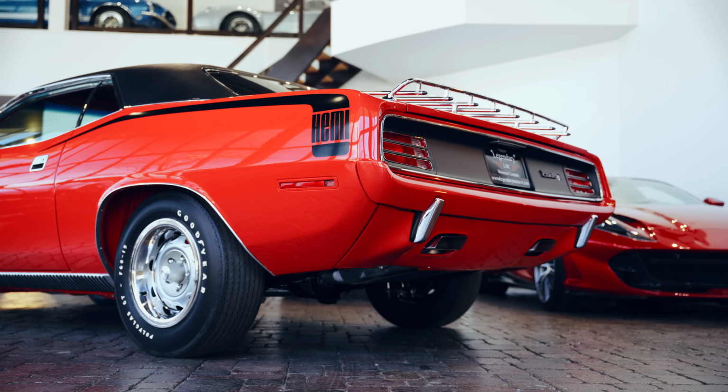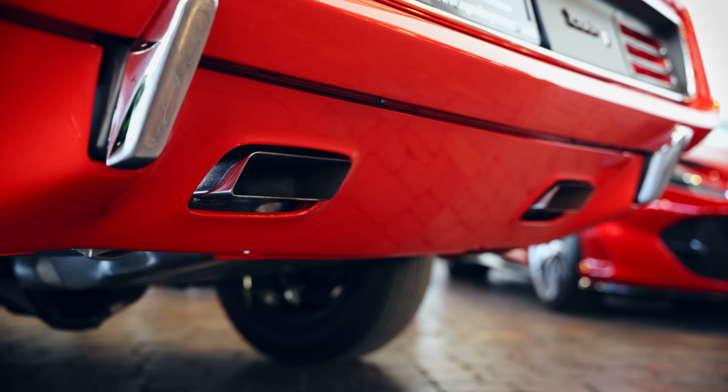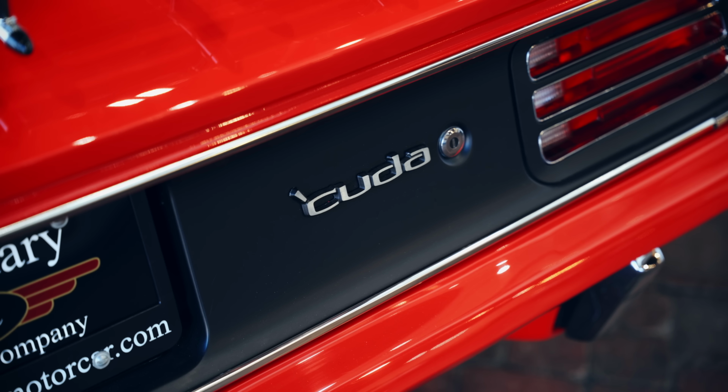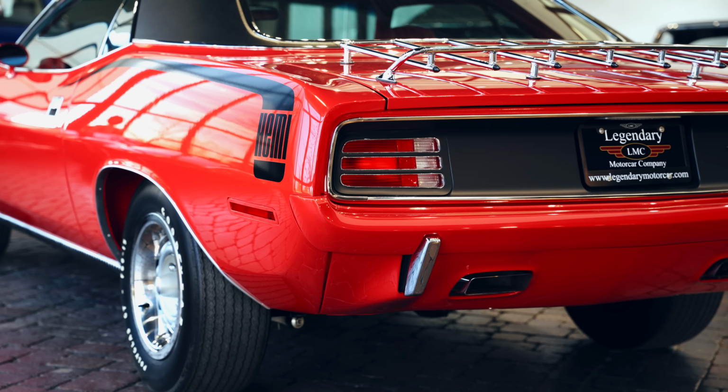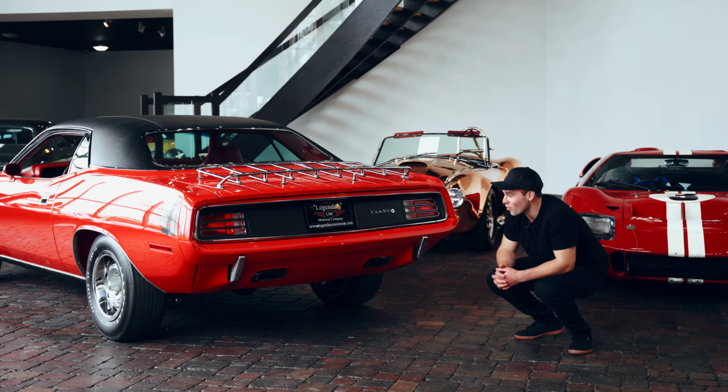Looks pretty good from an aero perspective. You've got that hidden away exhaust. Of course, you've got the Cuda badge here and those Plymouth tail lights. I mean, there's not many angles on these cars that don't look good, but yeah, great looking rear end on this car.